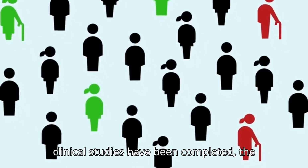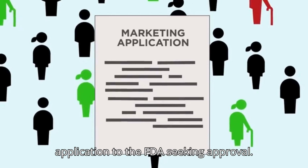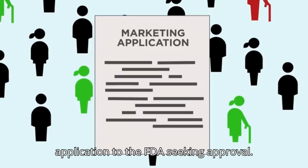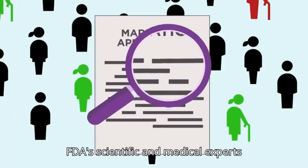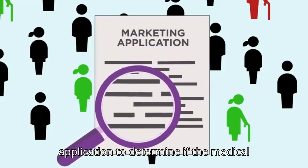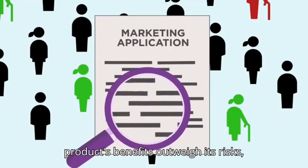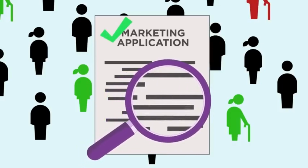Once the clinical studies have been completed, the product manufacturer submits a marketing application to the FDA seeking approval. FDA's scientific and medical experts evaluate the information in the marketing application to determine if the medical product's benefits outweigh its risks, and if so, they approve it for use.